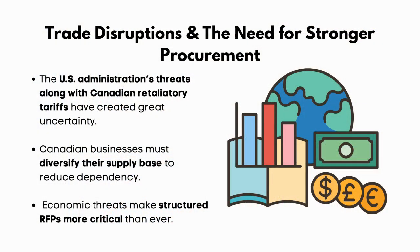Trade wars and economic threats are reshaping procurement and supply chain in Canada. With tariffs and economic pressures, businesses must rethink how they select suppliers and focus on diversifying and reducing reliance on U.S. suppliers. A well structured RFP is a critical tool to navigate the storms, secure reliable and diverse suppliers, and build a resilient Canadian supply chain.